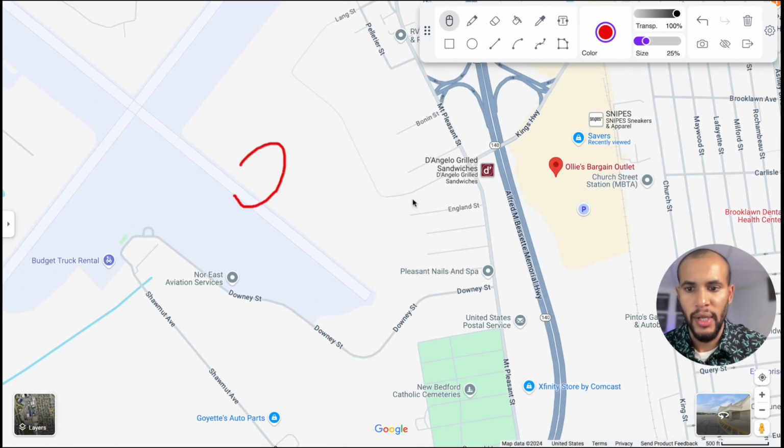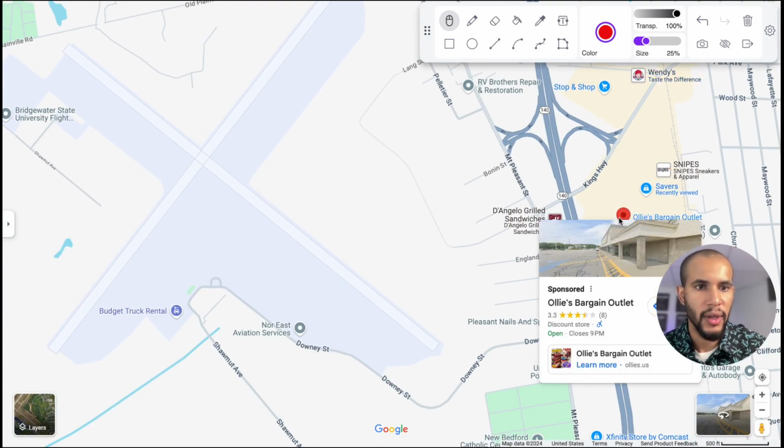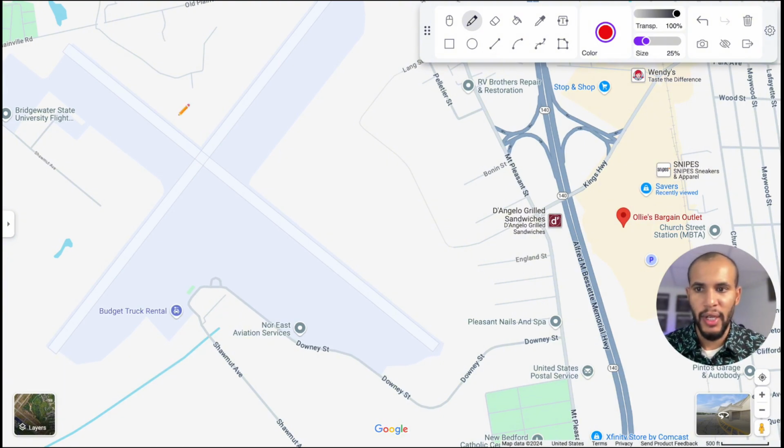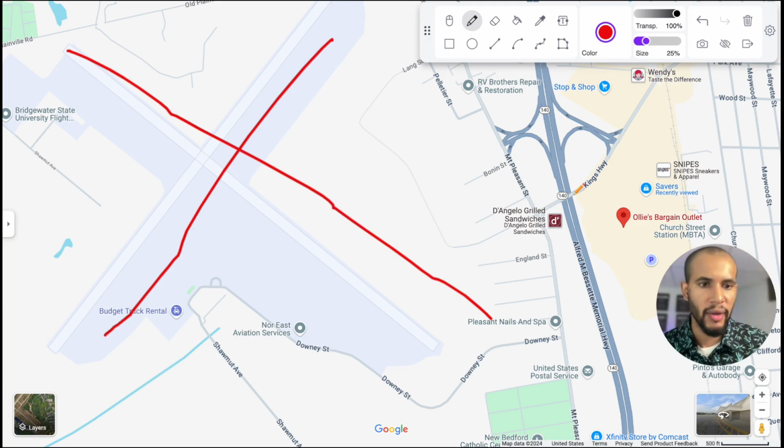Also right here is the airport. If you're going to be traveling a lot, and you want to stay very close to the airport, then you might want to choose the north area. Again, it all depends on what you're looking for, what fits your lifestyle. And New Bedford has great neighborhoods, a great area to live.